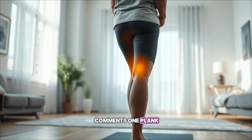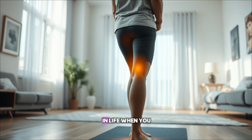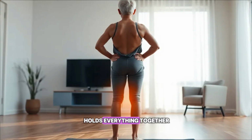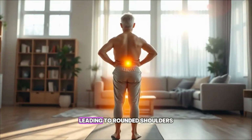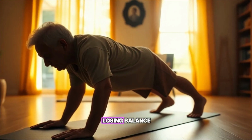1. Plank. Rediscovering strength from the core. There comes a time in life when you realize that strength doesn't just live in the arms or legs. It begins in the center, in the core that holds everything together. For many older adults, this is the very area that quietly weakens with age, leading to rounded shoulders, nagging back pain, and a growing fear of losing balance.